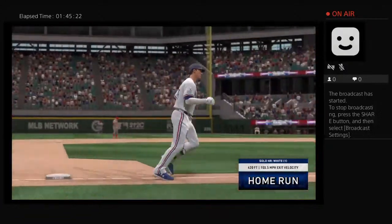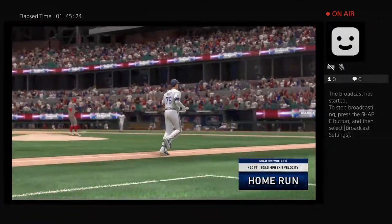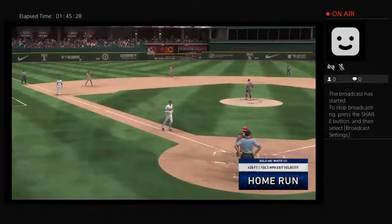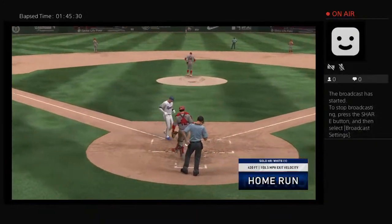Well, when you're down a bunch of runs, you know the last thing they want to do is walk you. So right there, he picks on a good one to hit and plants it right over the wall.